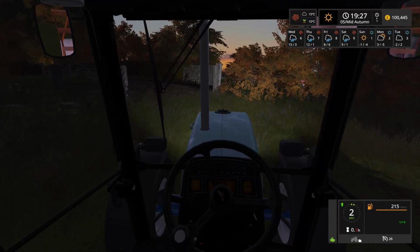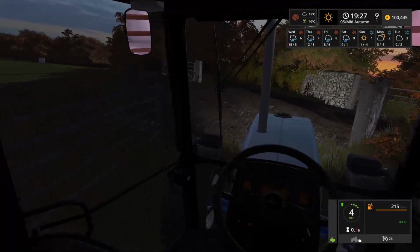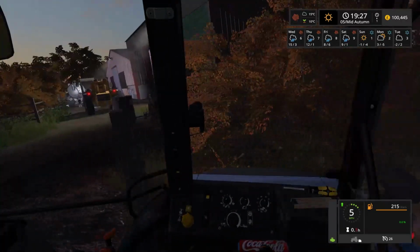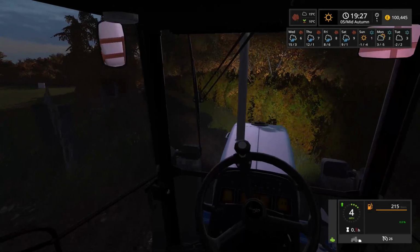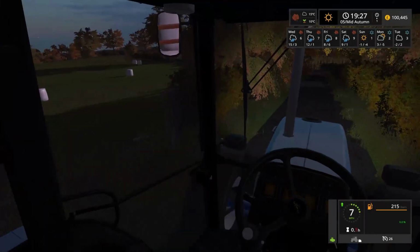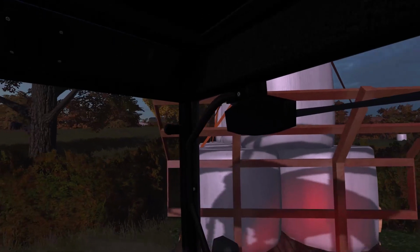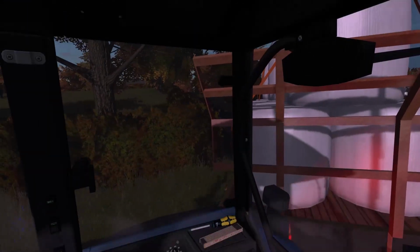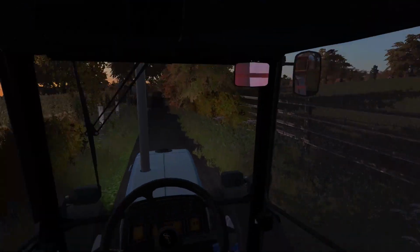Alright, ladies and gentlemen, we're going to have a little drive over. It is getting a little bit dark here, but we haven't got any flashing lights on this tractor yet. We'll have to get that fixed. I pulled the telehandler into there out of the way for now. And we'll get this one all sorted out. But yeah, we'll just take a nice slow little drive around the corner. It's a bit tight around there, just have to take it super slow. There we go.